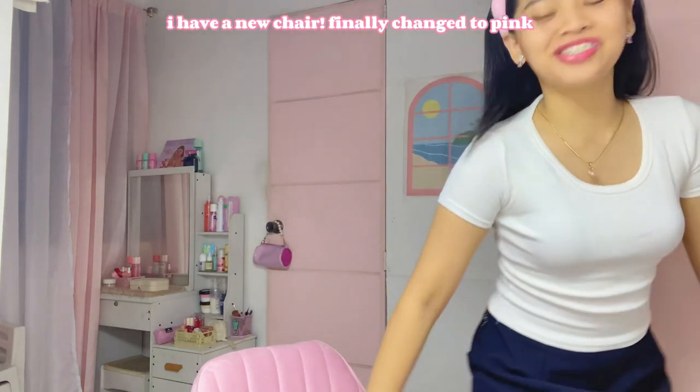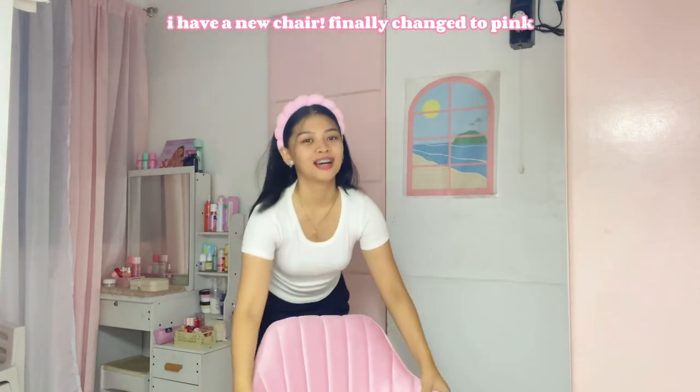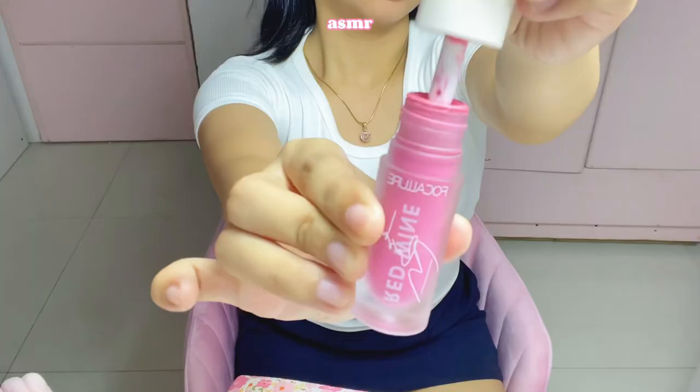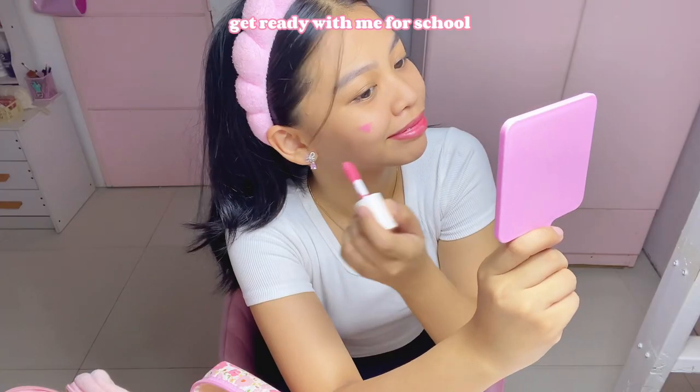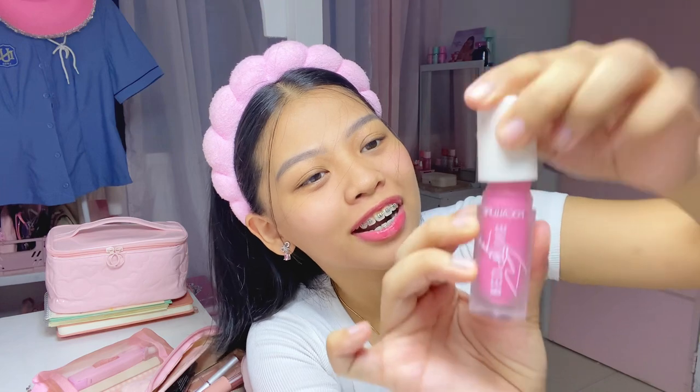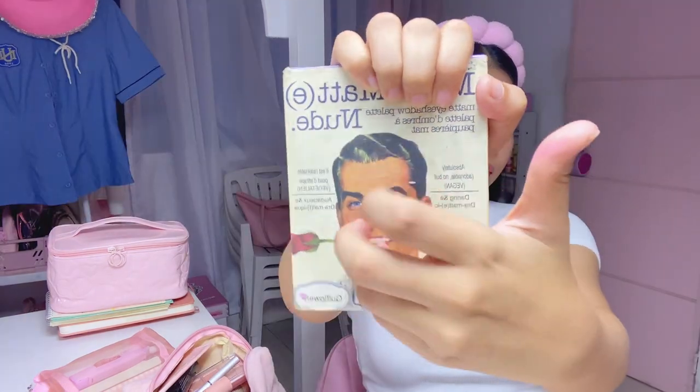Hey guys, I'm currently getting ready for school and may bago akong chair. My gosh, ang ganda. Siya, color pink. Ang ganda niya, like parehas siya ata ng tela nito. Let's add more. Uy, ang dami. I'm gonna make my eyebrows darker.